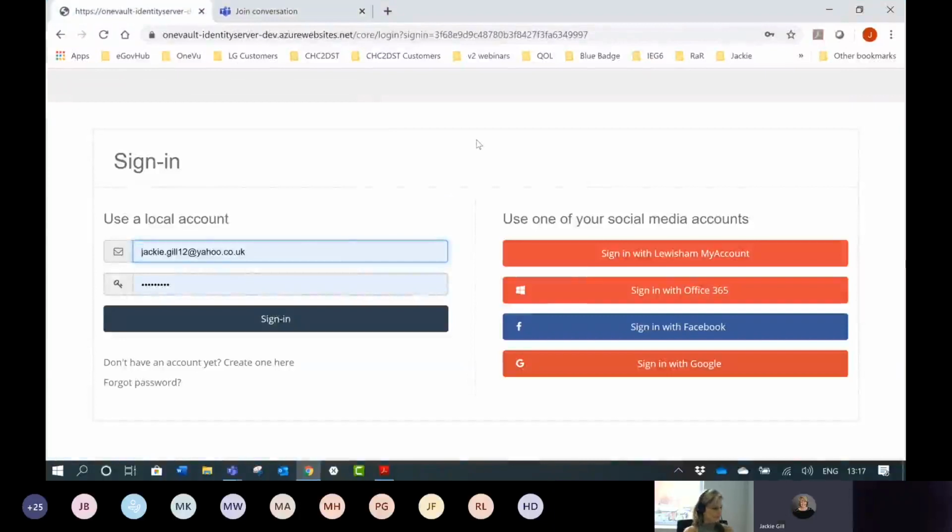And the way it would work with the organisation, this would be branded to look like the rest of the CCG's website. So there would be some sort of link on your website that would say, please click here to access the CHC patient portal. And then either the patient or their relatives or advocates would be able to sign in from this point.